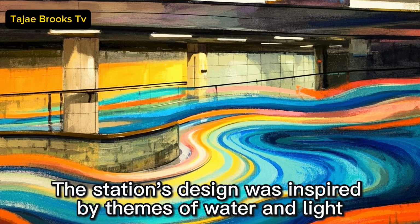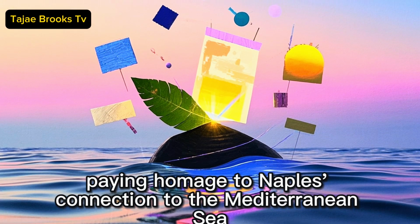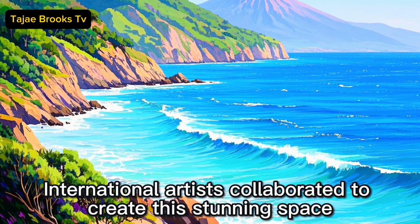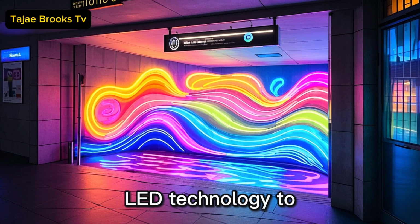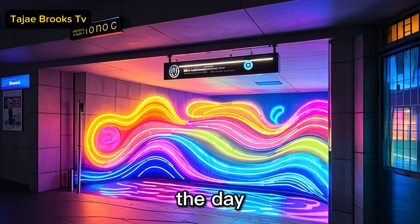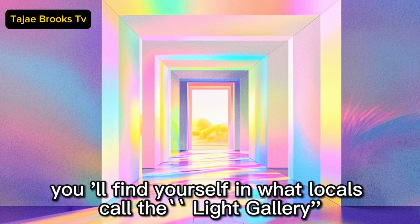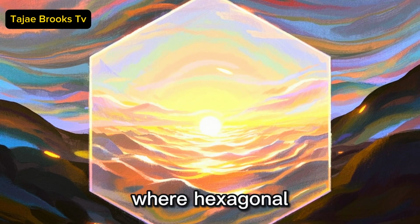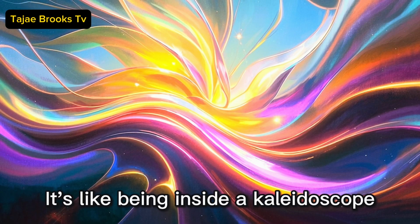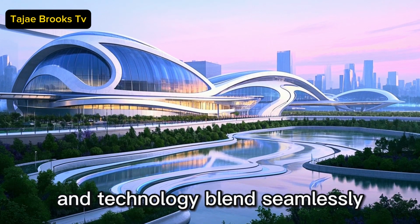The station's design was inspired by themes of water and light, paying homage to Naples' connection to the Mediterranean Sea. International artists collaborated to create this stunning space, using cutting-edge LED technology to craft dynamic light installations that change throughout the day. As you go deeper into the station, you'll find yourself in what locals call the light gallery, where hexagonal light panels create mesmerizing patterns across the walls and ceiling. It's like being inside a kaleidoscope, where art, architecture, and technology blend seamlessly.